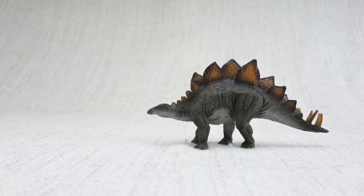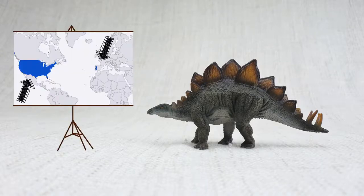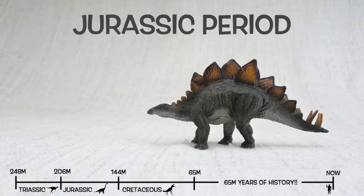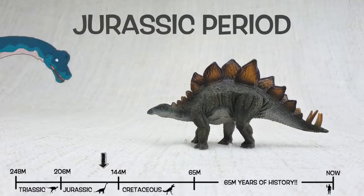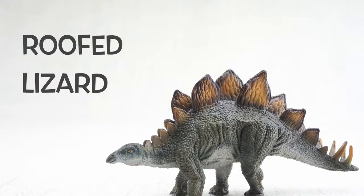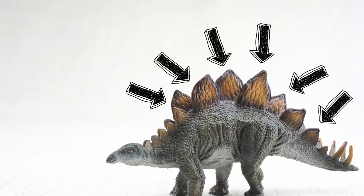So what have we learned? We learned Stegosaurus was found in North America and Portugal, and it lived 150 million years ago in the Jurassic period. With Brachiosaurus. Stegosaurus means roofed lizard because it had those plates on its back, like the roof of a house.